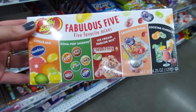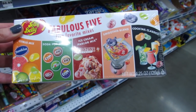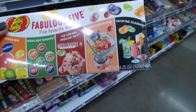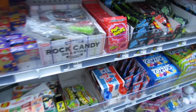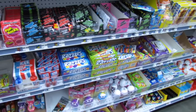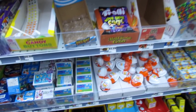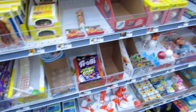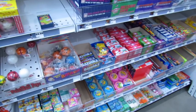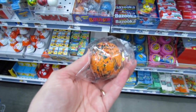Then they have the Fabulous Five. We have a citrus mix, a soda pop shop mix, an ice cream mix, a smoothie mix, and cocktail classics. That will be a fun stocking stuffer for the candy lover. Okay, what else? Sour candy spray. They're totally out of that. The humongous jawbreakers for $1.79.